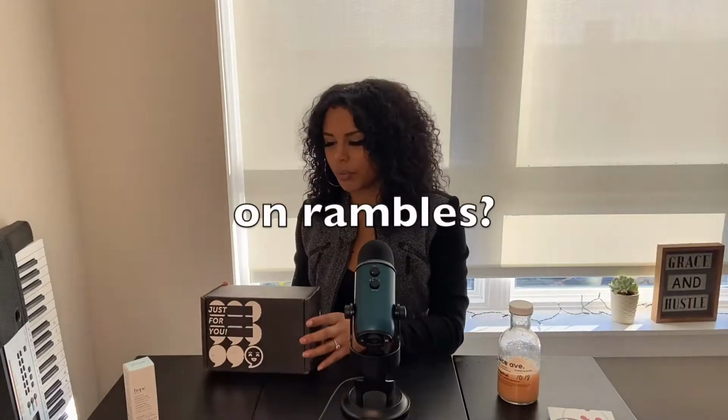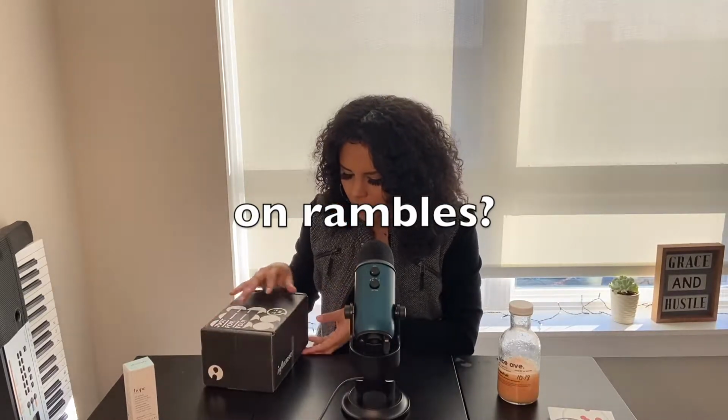Anyways, back to the point. Got this eye serum. It's bomb. It's expensive, and I got it for free. That's the whole point, because I don't know where I went with it. I'm going on rambles today. I'm all over the place.